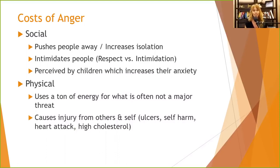Anger also is perceived by children, which increases their anxiety. If you've ever been around kids when a parent starts to get upset, a lot of times kids start to become progressively anxious, aggravated. They start acting out a little bit. They get antsy. As the parent's anxiety goes up, a lot of times the children's acting out behaviors will also go up. This is protective. Kids have to have their parents. They can't just go in at 4 years old and open a bank account and get an apartment and survive.